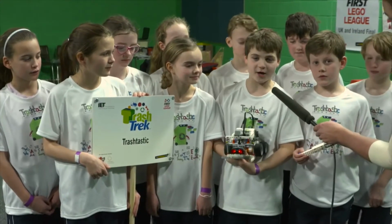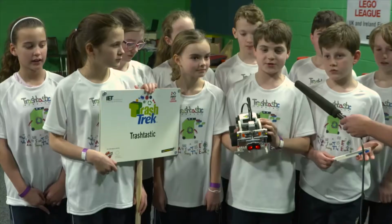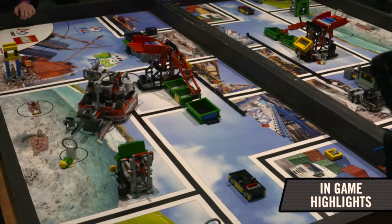We're about to do our robot judging design. So the referees judge our robot design and they see how good we've done.